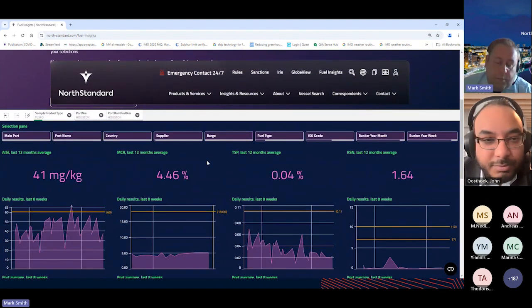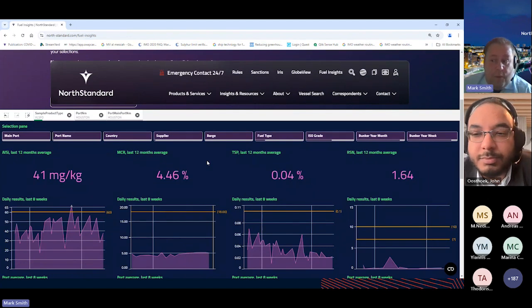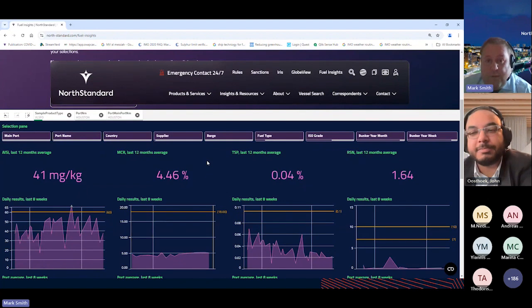Yeah, okay. And it's important to just point out, John, that we see quite regularly ship owners which bunker fuels which are below the ISO limits on cat fines, you know, below the 60 or 80 mg per kg, but they still end up having problems. And that generally is to do with the purifier operation.